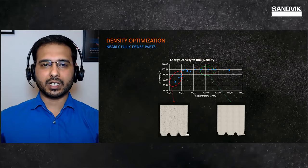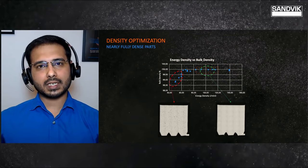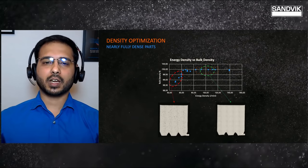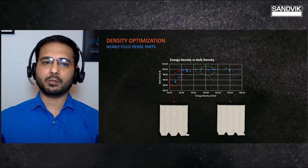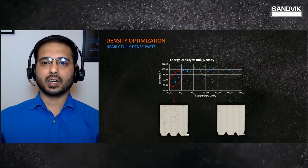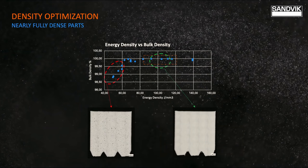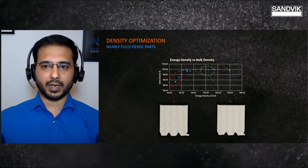Overall, there are typically three regions in the relative density versus laser energy input plot. Firstly, lack of fusion region, where we have very much less energy to melt the material completely, and hence we end up seeing defects in the material due to insufficient energy. Then in the middle, it's the fully dense region where the parameters are in the optimized stage and are ideal to use. The last, keyhole region, is where we see again some porosity in the parts due to excessive energy. And that's due to the melt pool dynamics happening in the bed.